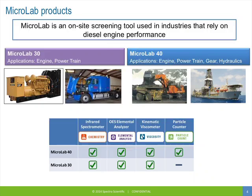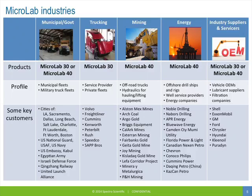The MicroLab has the most success in meeting the analysis needs for industries that rely on diesel engine performance. Both the MicroLab 30 and 40 provide analysis for engines and the rest of the powertrain equipment. Then the particle counter, which is included on the MicroLab 40, provides analysis of gears and hydraulics where particle contamination is a critical factor.